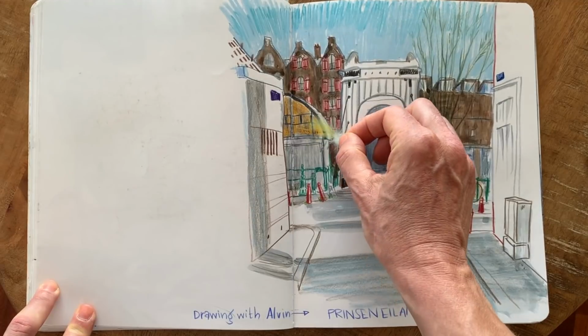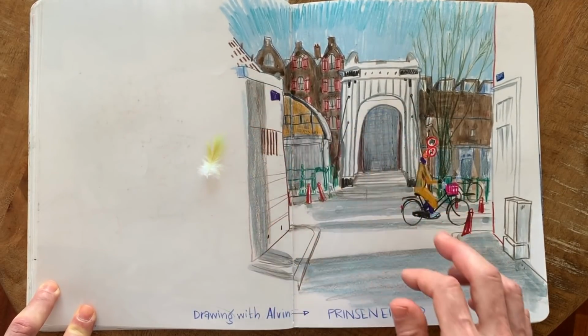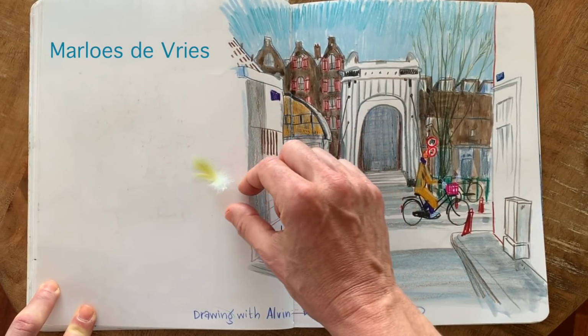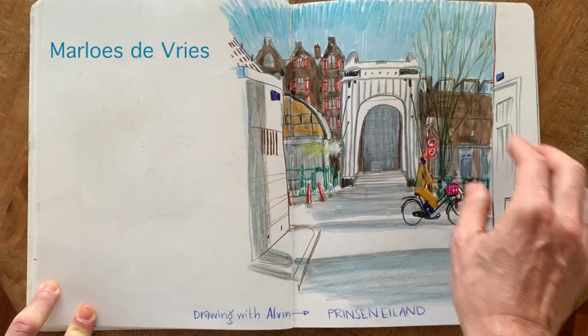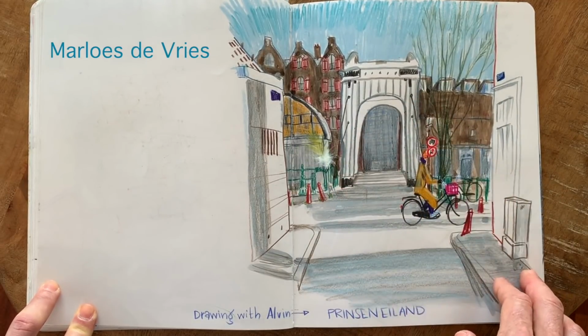Oh, there's also, I captured a little feather here. Actually, Marloes de Vries captured this feather when she was going through my sketchbook outside in the park. Love it. And we kept it inside in here.